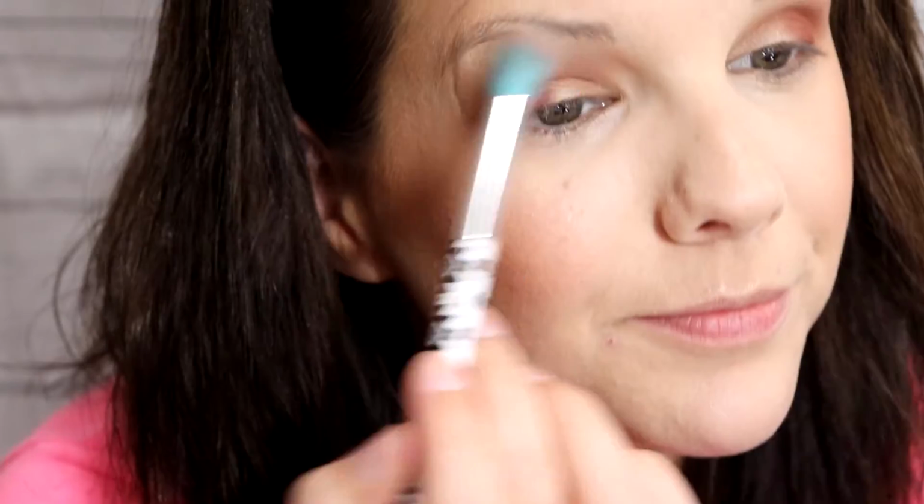Okay, now, I'm so excited about this color, y'all. It's right there. It's this reddish color, but it looks like it has gold flakes in it. I'm going to use that and put it on my lid. I'm just going to swatch this for y'all real quick. Ooh, it's so creamy.